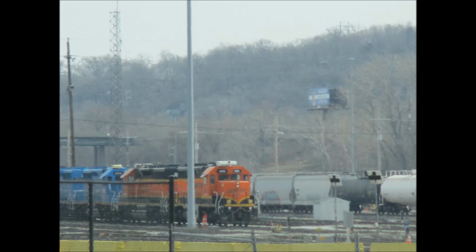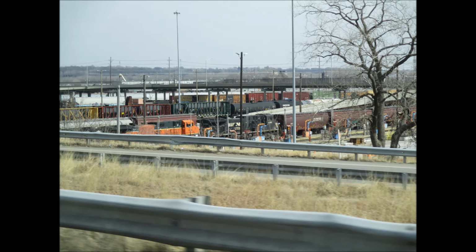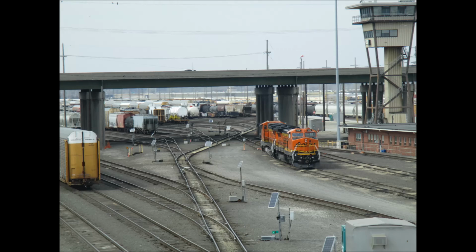New Mexico. SD40-2 1693 wore the number 6822 for the longest time. I also saw an H1 and Norfolk Southern Dash 9s being fueled up, as well as B40-8W number 504.